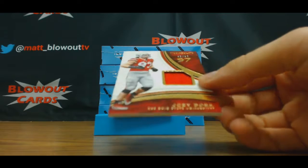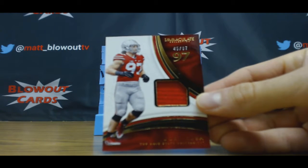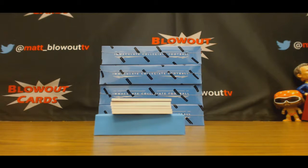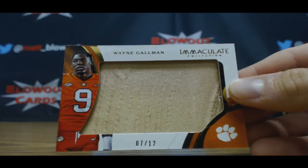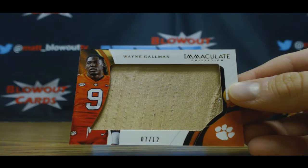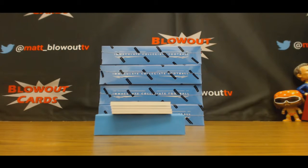All right, this one is numbered 45, 97, Joey Bosa. Single jersey. 5 spot is Dave. We've got a Wayne Gallman, 7 of 12. Jumbo jersey. One goes to Steve.